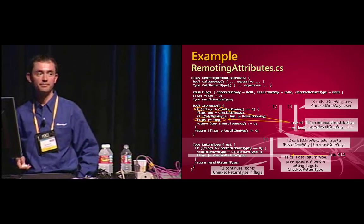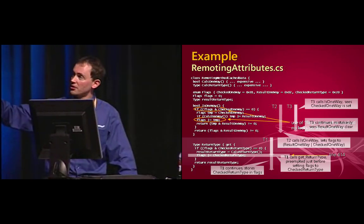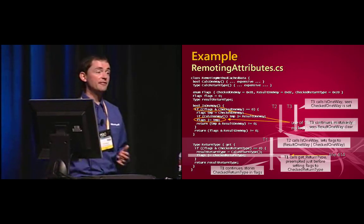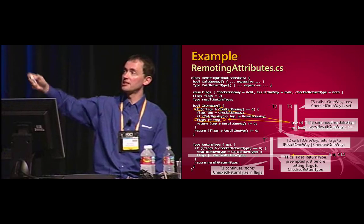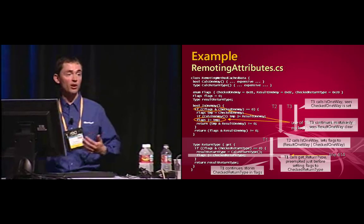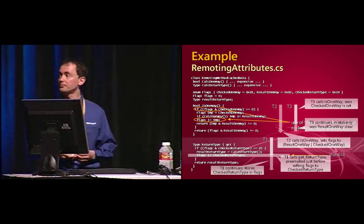Now looking into the source file, we've got a set of two methods here that are tracking some of the information about a remoted method. The first method, with the circles highlighted in it, is one way, and that's used to work out if it's a one-way invocation or if it's an ordinary synchronous method call.